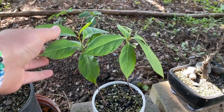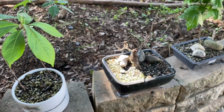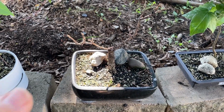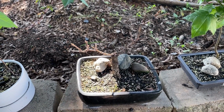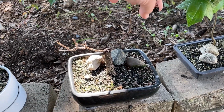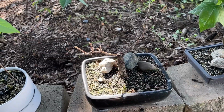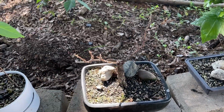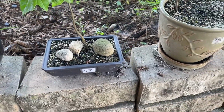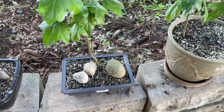American persimmon tree. These are looking pretty good. Two of them right here. This one's not looking so good. This is my forsythia that I got at my parents' house a few years ago, and not looking too good. It was blooming, but as you can see, it's all crusty now, so not sure exactly what's going on. It was doing great, but not so much anymore.